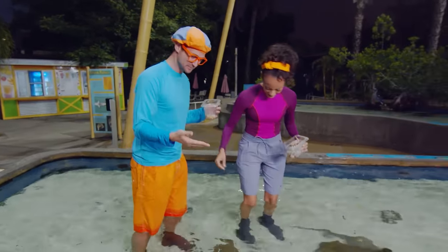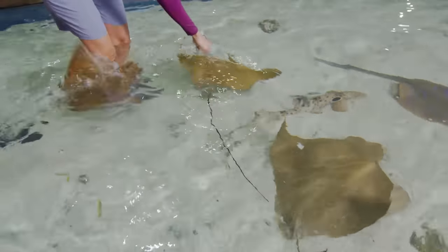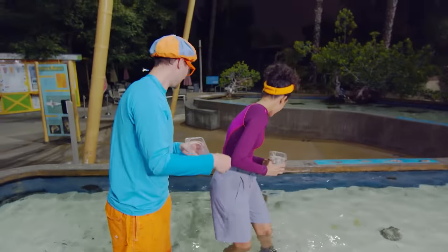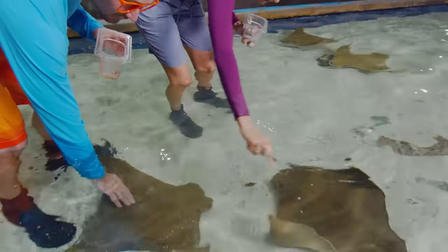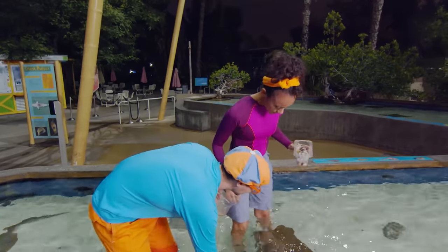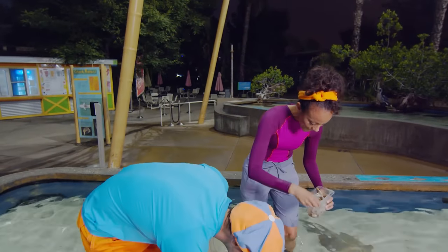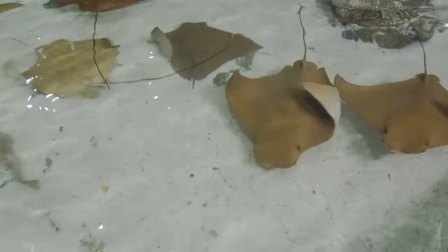Ooh. Actually, we can touch them too. Really? What do they feel like? Oh, you tell me. You want to do two fingers along their back. Okay. Nice and soft. Oh, there's one behind us. Oh, hey, Ray. Oh, here's one. Hello. Hi. Whoa. Cool. It's like he gave me a high five. Oh, here you go. Yep, I felt that one. Different than the sharks that were really rough. Yeah, these are really smooth and slippery.